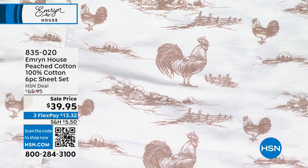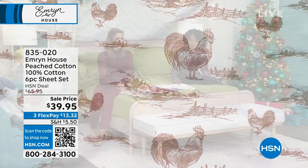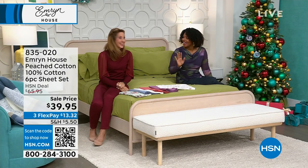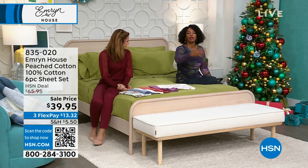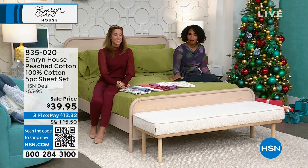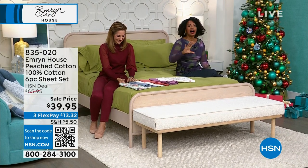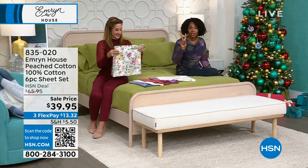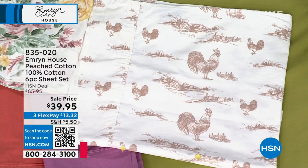Like you said, noticed. And if you're looking at this and you're loving it, you might also be saying, I've not seen anything like that ever. And you don't. You can't just go out to the typical home store and find something like this. Particularly not in 100% cotton. Not with the fitted sheet, the flat sheet, and two pillowcases. Not for less than $40, which is what we have this for.